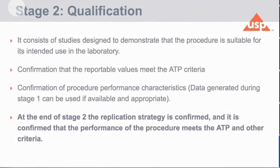In the second stage, as we said before, we enter into the qualification stage. It consists of a study design to demonstrate that the procedure is suitable for the intended use in the laboratory. So this is the last step before implementing the method in the routine lab. We are confirming that the reportable result meets the ATP criteria.